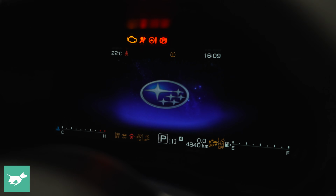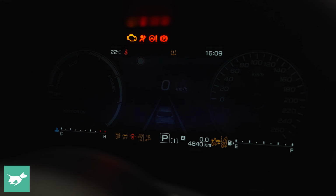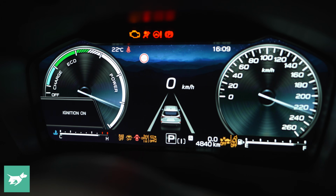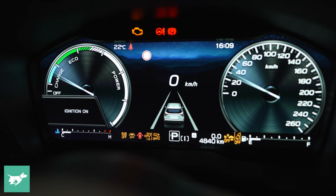Something unique to the hybrid grades is this 12-inch digital driver's display here, which is the first for the Forester, and it looks really nice and bright, really nice and colorful. It's got some nice little mountains in the background and things like that. So it really does lift the overall experience of it, and it's something we haven't really seen on a Forester previously.